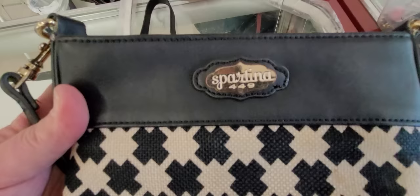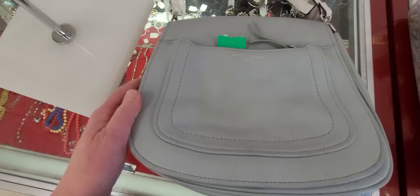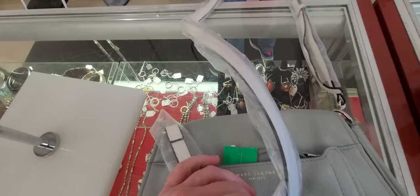Let's see what's wrong. That's a good look one. I just don't know if I can clean it. Crossbody, it's in good condition. Yeah, this Marc Jacobs right here is brand new. So the handles are white and they're still covered up. This does need to be cleaned.